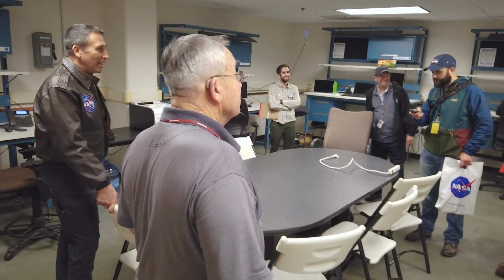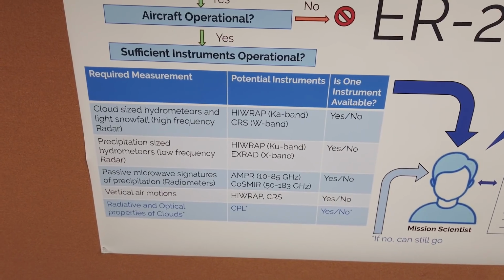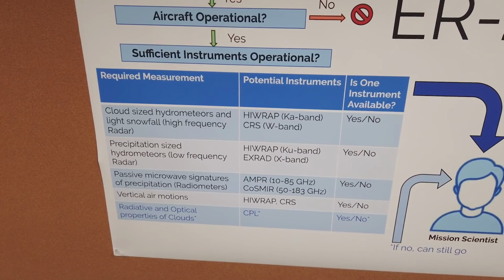So the mission scientists over there are responsible for developing a flight plan, including where the ER-2 and the P-3 aircraft should fly, when they should fly and take off. And they want to put the P-3 right in the heart of the snow bands, while the high-flying ER-2 will stack above the P-3, measuring the snow clouds from above.